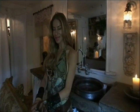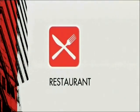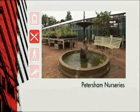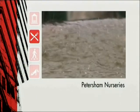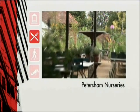The second place would be the restaurant called Peachtree Nurseries. It is set in an old greenhouse in Chiswick. It's where Turner used to paint a lot of his paintings, so it's really beautiful. The food is all organic, and it's just a gorgeous restaurant in London, in my opinion.